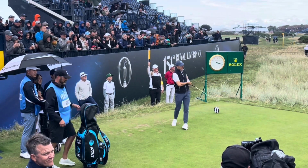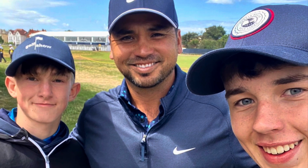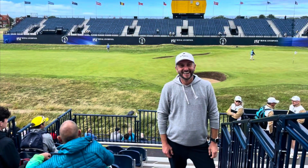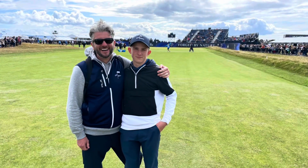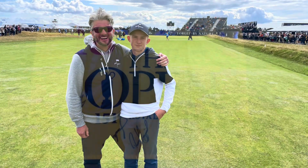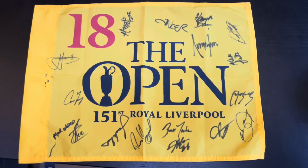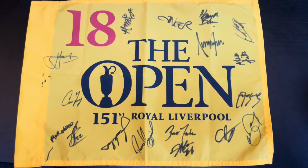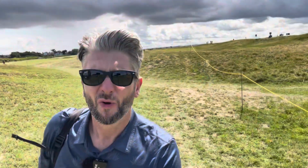Going to golf, especially at the Open, is a fantastic family day out. This is my Zach and his mate with Jason Day. That's yours truly on the 18th. And that's me and Zedman. We had a brilliant family day out. And I tell you what, besides being a top son, he's a top autograph hunter as well. Look at that, 17 autographs on there. Cam Smith, Jordan Spieth, Tony Finau, Jason Day. What a day. What a fantastic day.